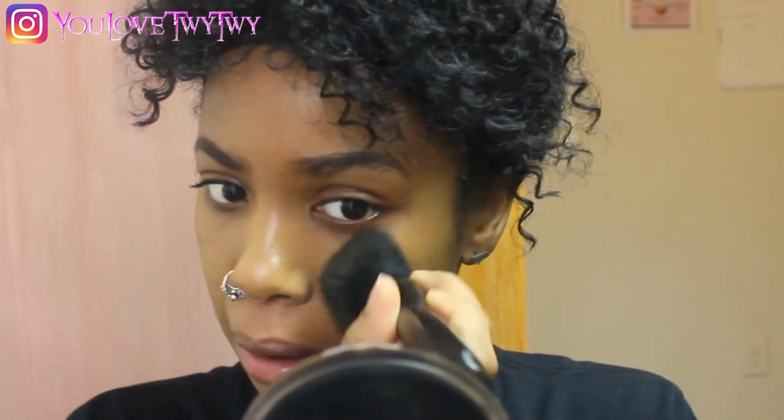It does give good coverage because I do have dark marks on my face. In terms of covering up dark marks, on one pump, it definitely did that. And it does look really luminous upon application.